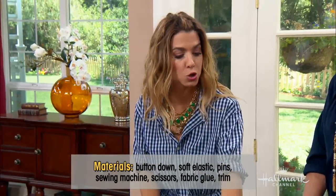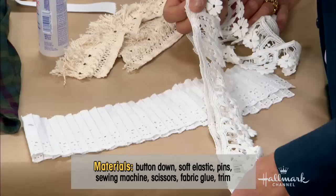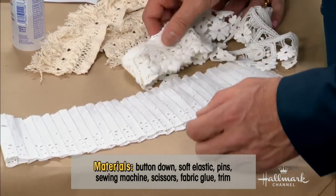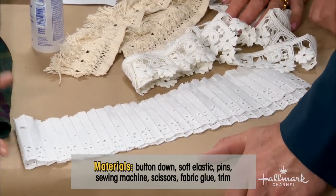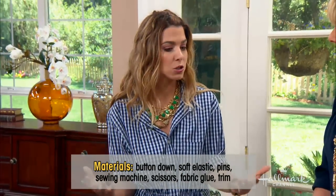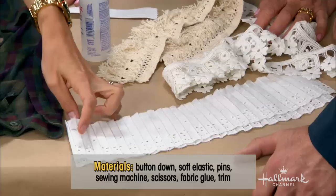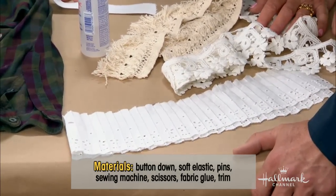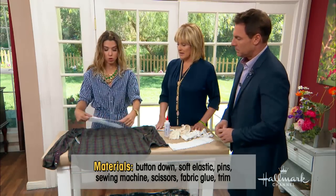You also want a trim of some sort. Now, this is gonna function in two ways. One, it's gonna bring a little femininity to a masculine shirt, and it's also gonna provide some length. This is a men's shirt, and it might be long, but it might not be long enough as a dress. So by getting a trim that adds some length, this added almost 4 inches to the bottom of my dress, giving me a little more length to wear it as a dress.